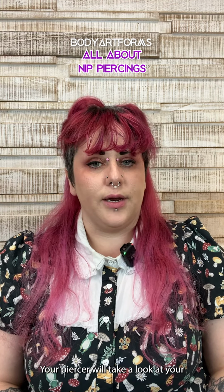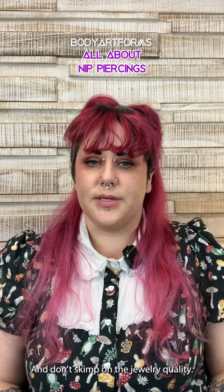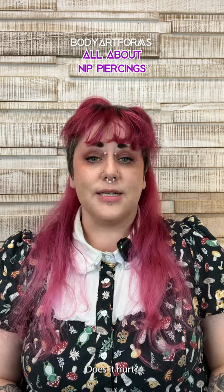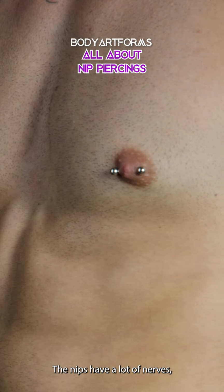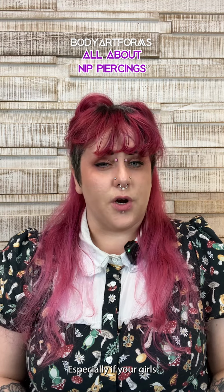Depending on your anatomy, horizontal, vertical, or even diagonal piercings are options. Your piercer will take a look at your anatomy and recommend the best way to pierce them, as well as the jewelry that can be used. And don't skimp on the jewelry quality. Opt for high quality like implant-grade titanium. Does it hurt? Yep, the nips have a lot of nerves, but it's over in a few seconds. Avoid getting it done while you're on your period, especially if your girls get tender.